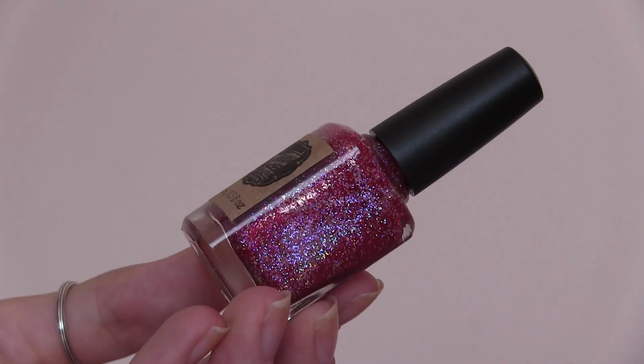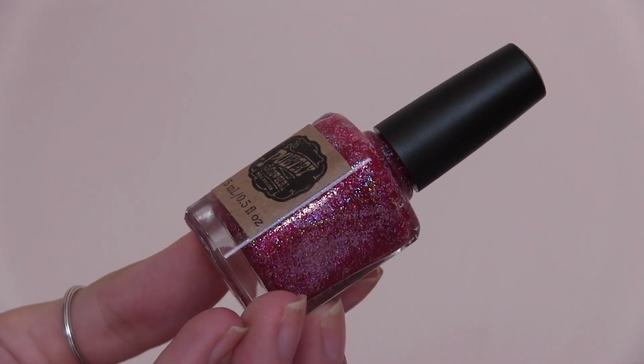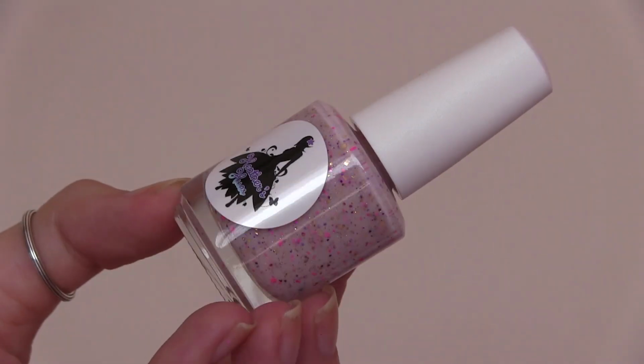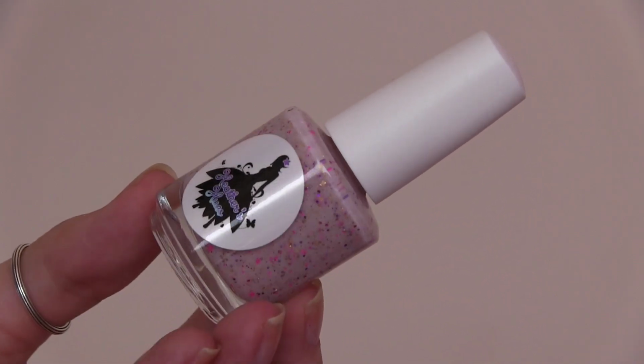This is my first one, but I've since got another one at PBE, and it's a beautiful bright red with so much holographic glitter. So much. It's another one. So good on the nail. And then Shake Your Tail Feathers is my first ever Heather's Hues, and it looks to be a really pale pink. I wasn't sure if it was white or pale pink, but it is, I would say, a little bit pink. And then there is bright pink glitters, gold glitters which are holographic, and also purple. So pinky purple, bubbly, girly fun mixed in the light pink base.